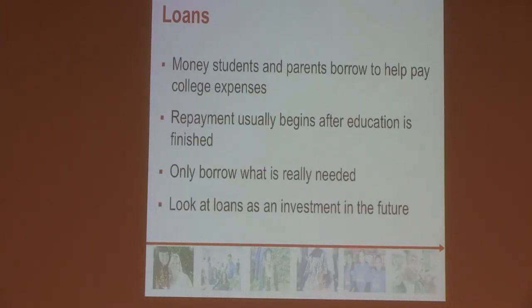And so remember, with loans, it is money that needs to be paid back. And repayment usually begins after the student has finished their education. And only borrow what is needed. I have a lot of students that are just saying yes to that loan without really even thinking about it. So what I do in order to give them another step to think about it is I say, you need to actively accept it. There are some schools that will automatically accept the loan programs if they don't hear a denial from the student of, no, I don't want this loan. I make them accept this loan because I want them to think about what they're doing in terms of taking out this money. Do they really need it?